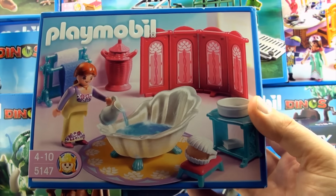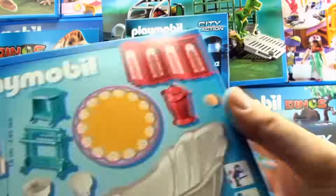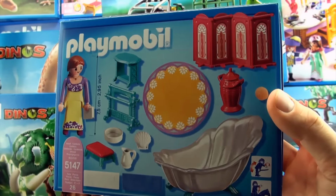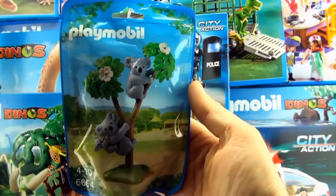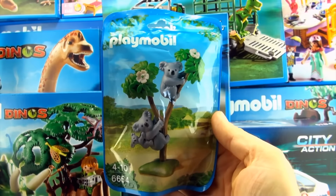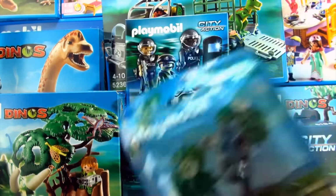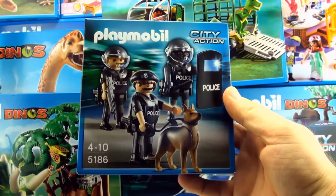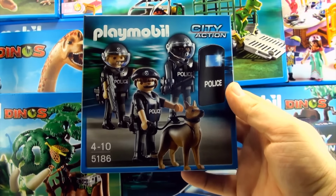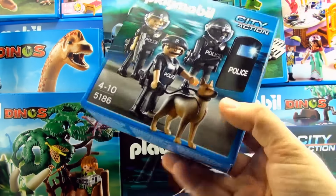We have the princess's bathing room with the clamshell bathtub. This looks very cute. We've got some Australian koalas. I like the look of this police pack with a German shepherd.